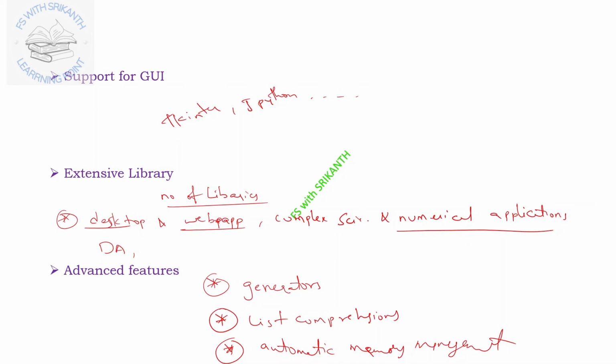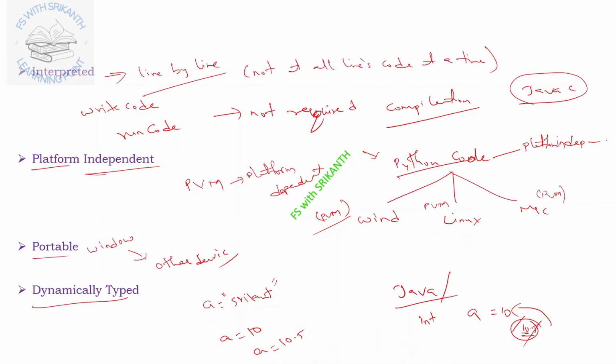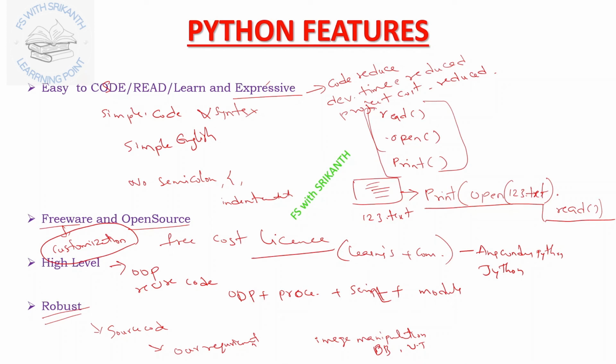So now I want to revise all these features with a few statements. Python is easy to learn and easy to write code. Why? Because it has simple syntax, which is nothing but code that looks like simple English. Compared with other programming languages, we can write a complex task in very simple lines of code, and with that we can reduce the code, the development time, and the project cost. And it is freeware and open source.